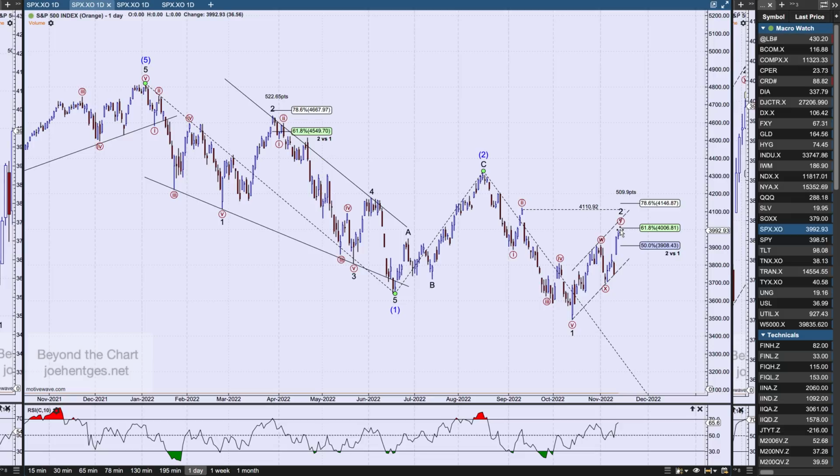We're getting a pretty deep retracement here. Could we push a little bit more? Maybe. We'll see. But it's interesting how some things are lining up, okay? So that's what I wanted to talk about there with the S&P. Let's take a look at the Nasdaq Composite. So that was the second thing I saw, okay?